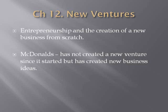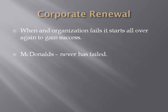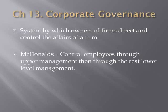In chapter 12, we learned about new ventures, which is starting a whole new business from scratch. Now, McDonald's hasn't really done this since they started, but when they started, it was a new venture. In chapter 13 of the book, we learned about corporate governance. And this is how the company controls each specific side of the business.